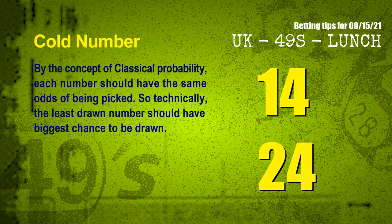In the end of this video, we have two more tips for you, which is cold numbers and overdue numbers. By the concept of classical probability, each number should have the same odds of being picked. So technically, the least drawn number should have the biggest chance to be drawn. We counted thousands of results before, and found out the coldest two numbers for next draw will be 14 and 24.